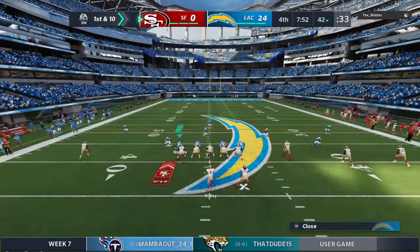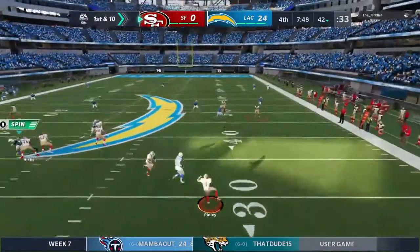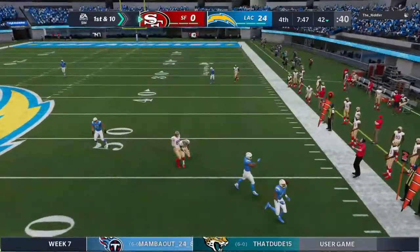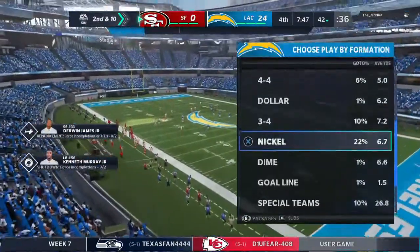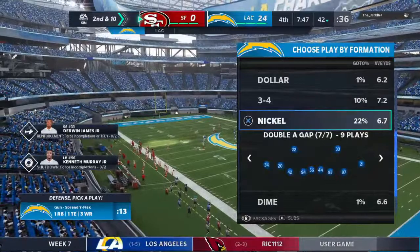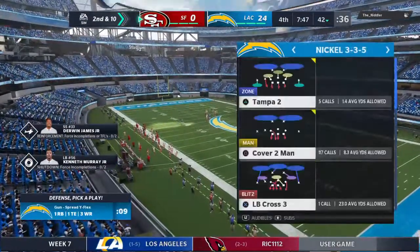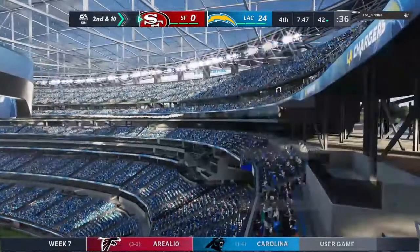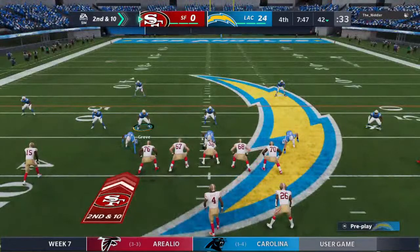And let's face it, this drive is not going to have any bearing on this game, but it's kind of important for one reason, isn't it? It certainly is. You got to get points. And okay, all right, I'm being facetious here. But you get points, you feel a little bit better about yourself as you move on to the next one. At this point in the game, they've got to continue to try anything they can. They're still working at it, even though this one feels like a lost cause. Ball on the 42 as they come up 2nd and 10.